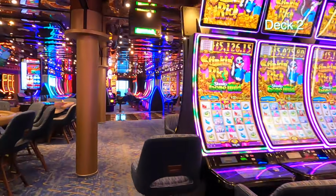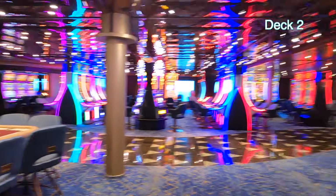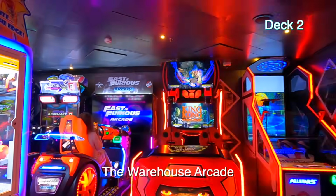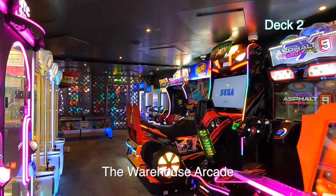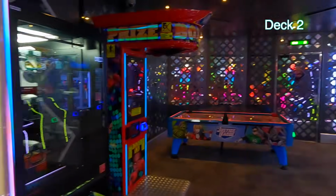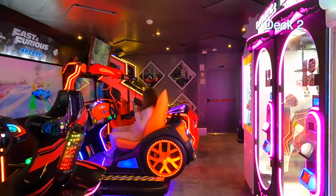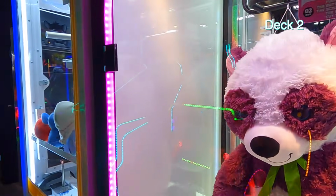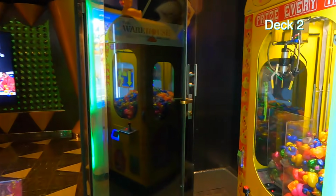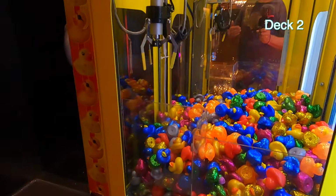But this is the casino, and they have craps table, blackjack, roulette tables. This is the warehouse arcade, so it's pretty small, but it's got a lot of games. Air hockey, a lot of claw machines, more claw machines. So if you're into this, I'm not sure what you do there. Oh, scissors cut the string. And if you really need a duck, a prize every time. So for $1.50, you get a duck.